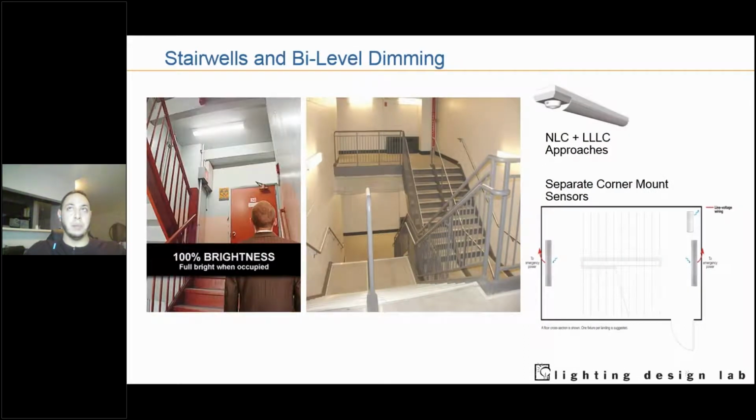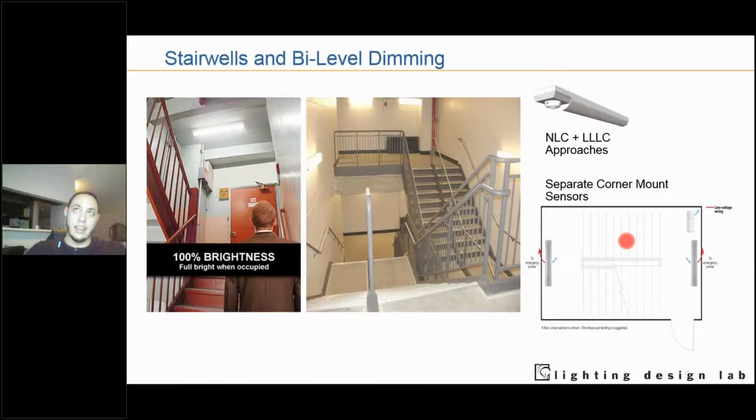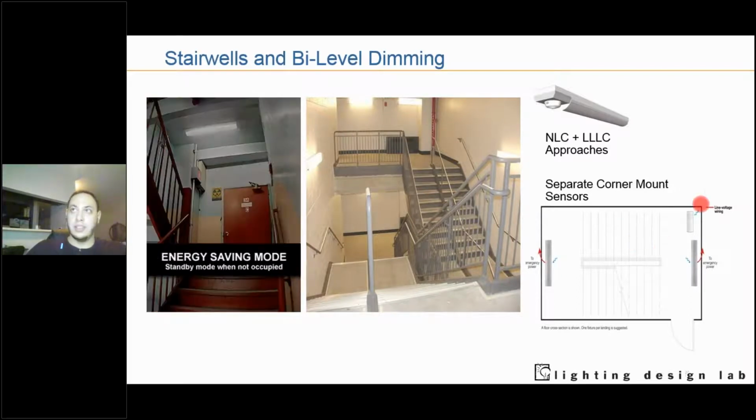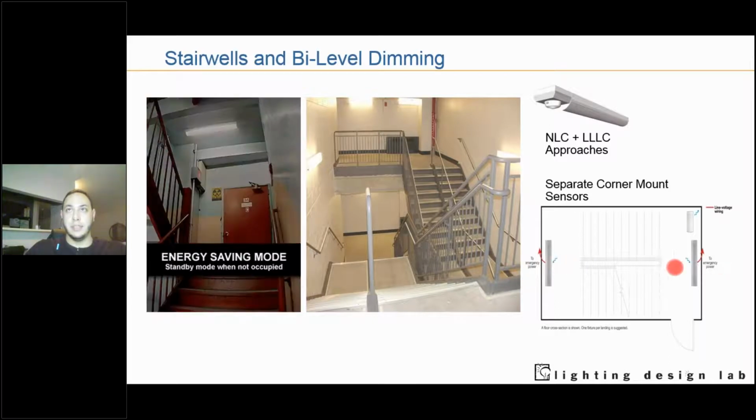A nice example when we're talking about stairwells, see the bottom right, in an NLC approach is having a corner mount sensor for a couple of lights on a specific level.